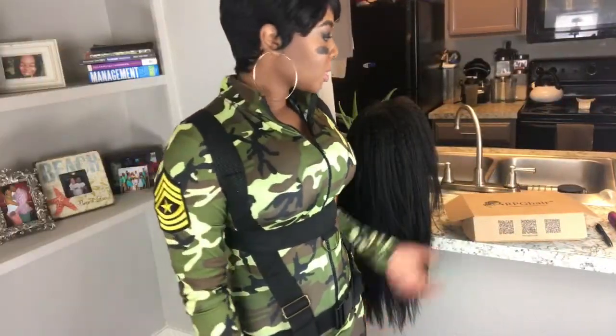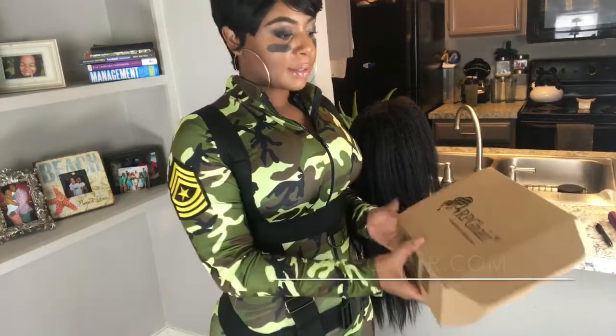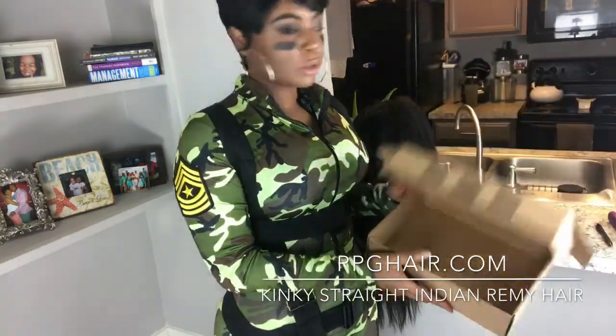So let's go into this hair. Okay, so this unit is by RPG Hair. And this is what the box looked like. It came in this little box here.